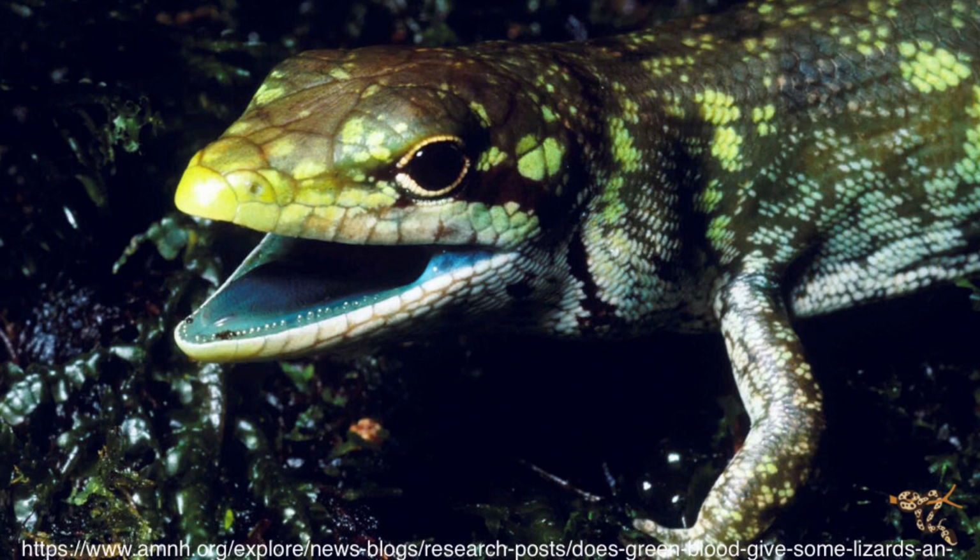Now, they have so much of it that it physically turns their muscles, their blood, their bones, even their tongues green. These are the green-blooded skinks. Super, super weird. There are other animals that have large amounts of this bile pigment out there. They're actually somewhat well known in other areas. There are actually different species of green-blooded fish.